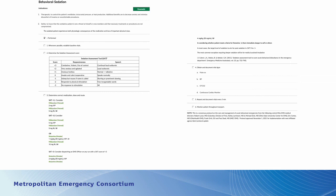So at the bottom of this process, we also put a note there that this is a shared protocol. We think this is important in case we get challenged. It's, I think, nice to be able to pull this out and say, we've got a shared protocol. It's a consensus document among the main EMS medical directors in Central Ohio. So I think this is protective and will help all of us. But again, read the protocol, make sure you know your medication doses.